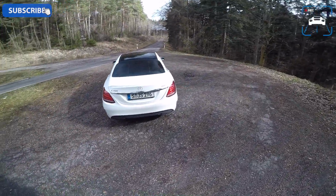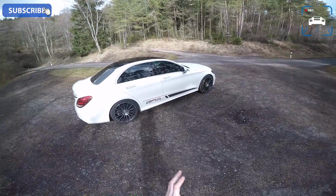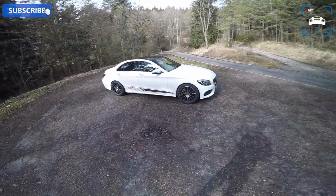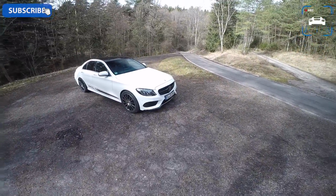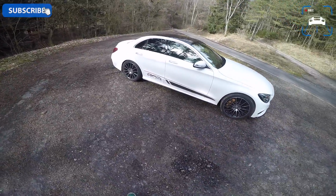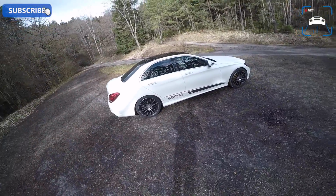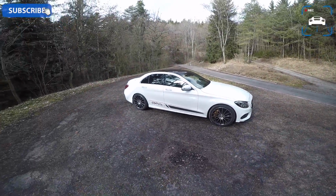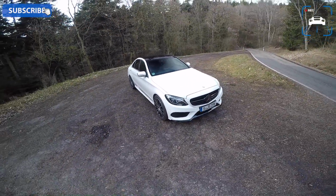What GAD have done, first they have done a software tune, which got them to around 450 horsepower already. So that's very impressive because that's over 100 horsepower extra. And they then changed the exhaust. First it had a single pipe setup and now it has a twin pipe setup with a bigger diameter. And lastly they changed the turbos. So we don't know exactly how much horsepower it delivers. It is at least as fast as a C63.